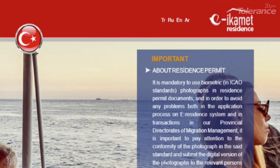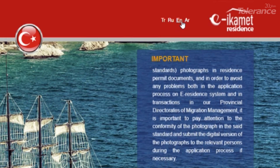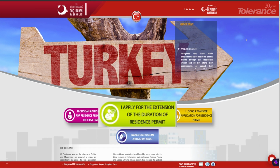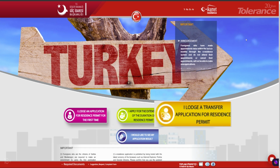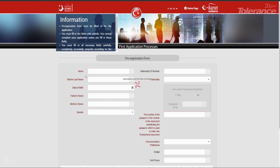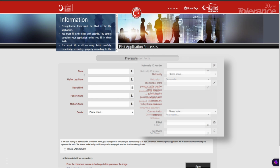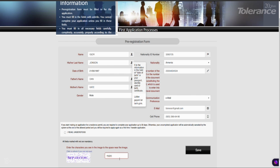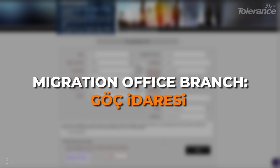Select your language in the upper right corner. Specify the type of service you need – initial residence permit or renewal of a residence permit or change of residence permit category. Fill out the application. You will need to provide your passport details, health insurance information, email and phone number, all in Latin letters. Attach a biometric photo. After completing the application, you will be automatically redirected to the Immigration Service Department selection page.